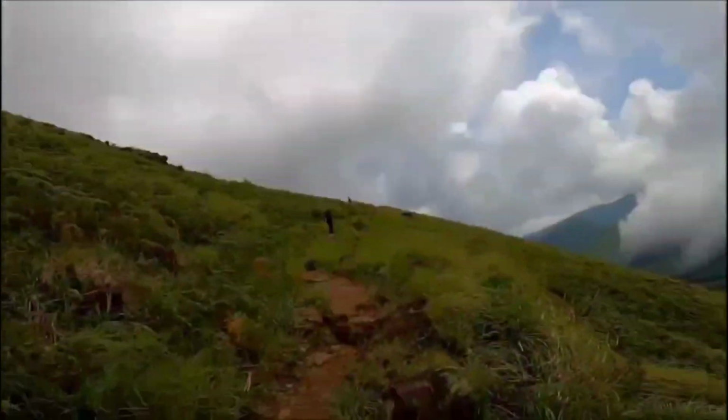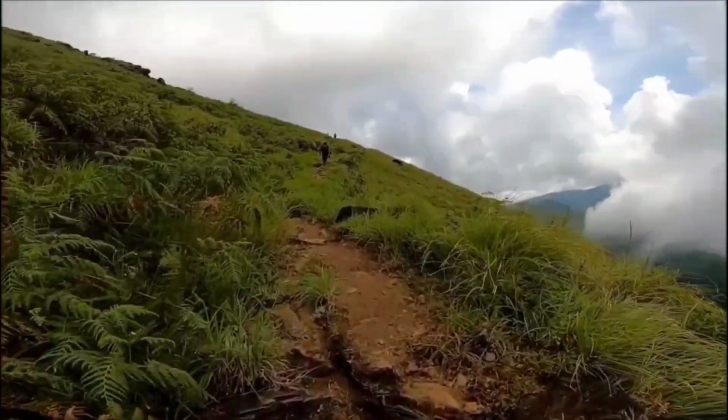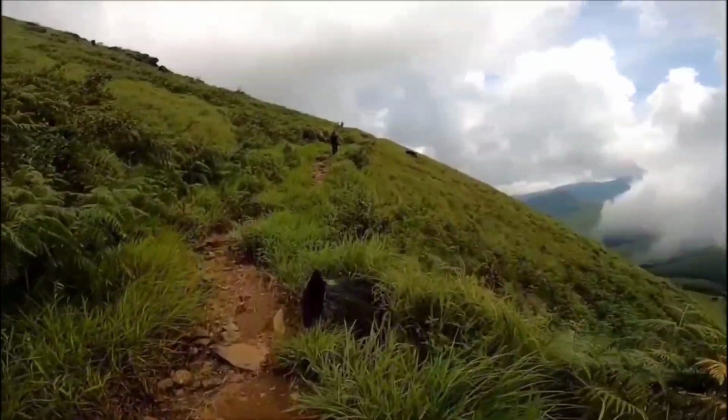I had to back down on the trek because of some muscle cramps. So it's just me, Pandu and Mr. Manjunath, our trek guide, on the trail right now.